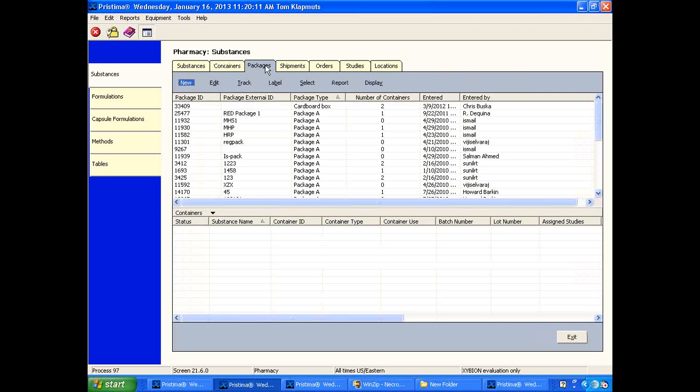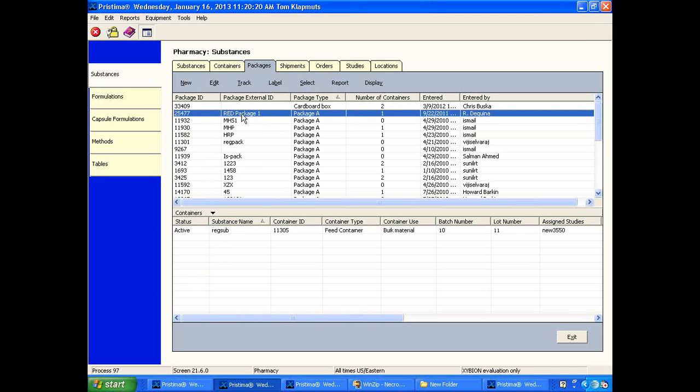You can define packages, which is a container, like a box of multiple containers, and you can define what containers are in a package. So here in this red package 1, I have this substance, this container ID. It's a feed container, batch lot, and the studies it's assigned. So it allows you to inventory and move things as a package.